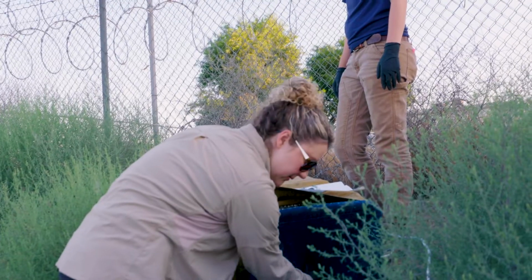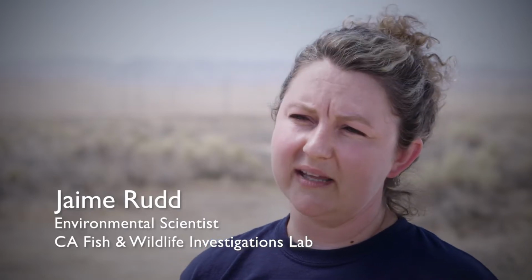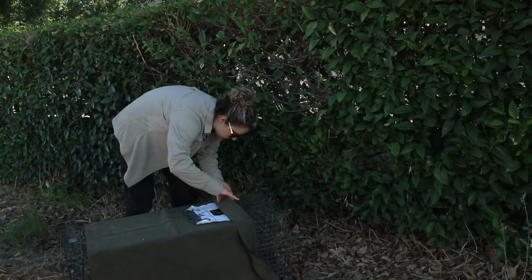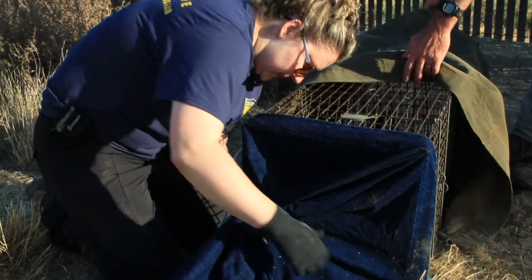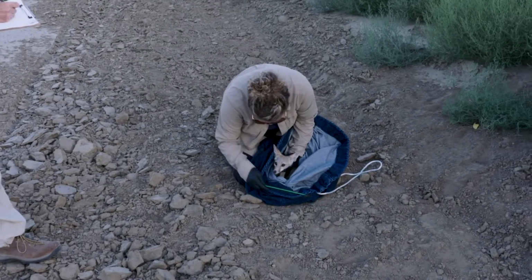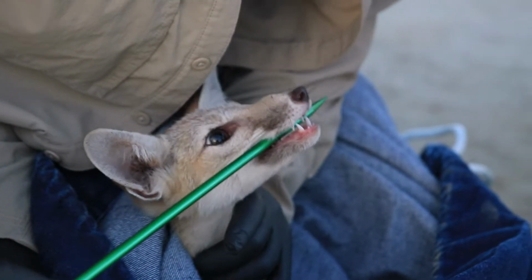I'm working with the Wildlife Investigations Lab and the Endangered Species Recovery Program, and we're investigating a mange epidemic that's occurring in kit foxes, primarily in Bakersfield. It's a fatal disease that's caused by a mite called Sarcoptes scabiei. It's known as scabies in people and then mange in animals. Sarcoptic mange infection seems more common in urban environments for kit foxes, and we're trying to understand why.